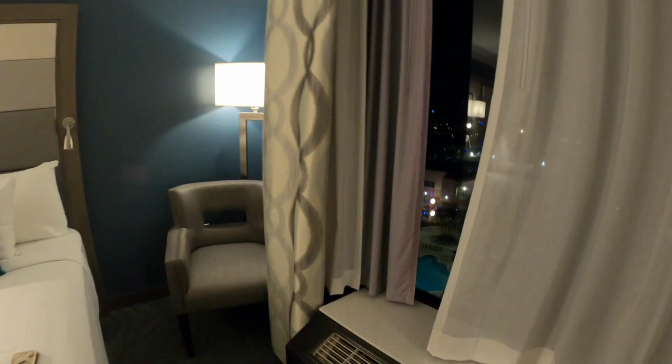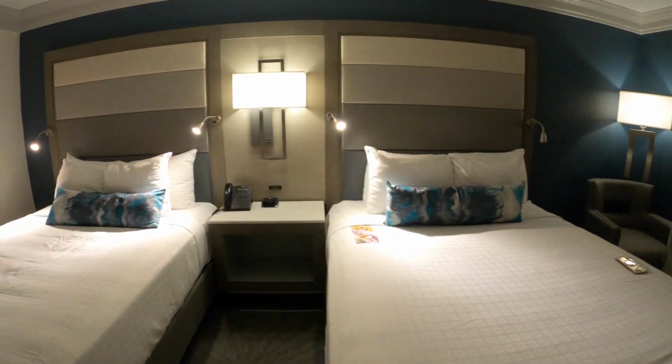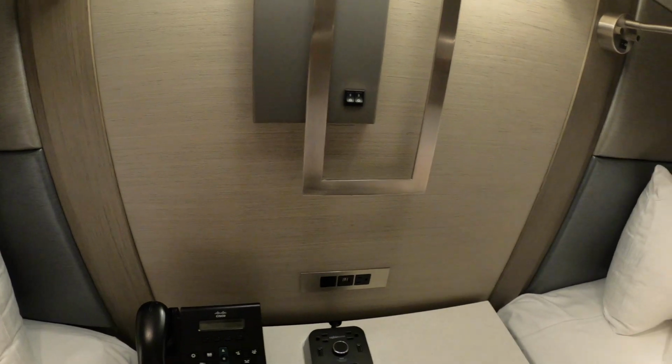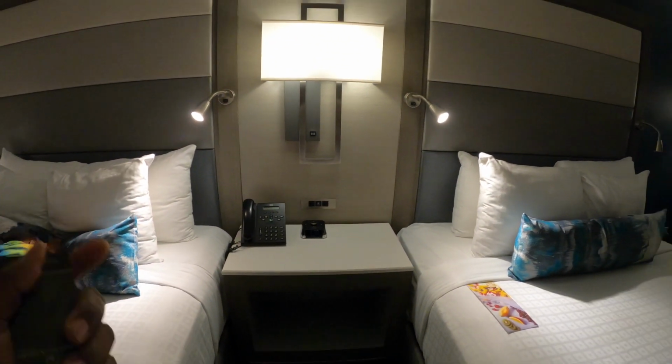But yeah, that's pretty much the sitting area right there. Again, two queen beds, phone, typical stuff. People that go to hotels a lot know all this is just typical. It's typical amenities. You're used to all this stuff. Alarm, radio.